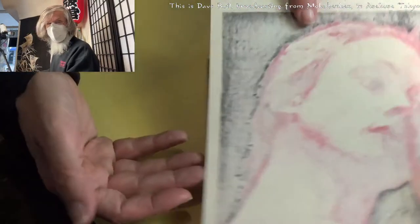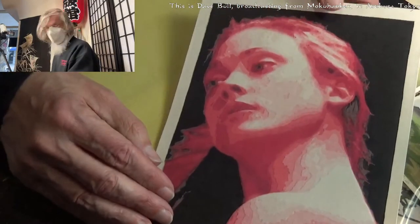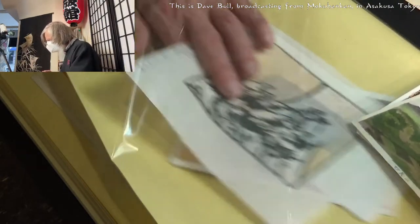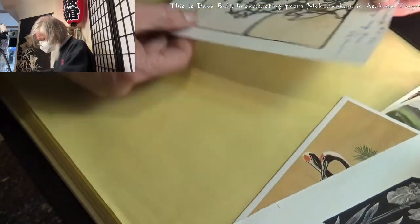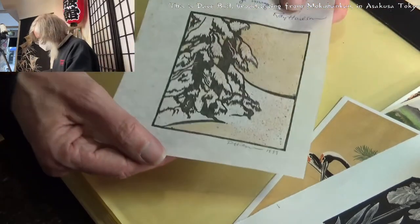And it looks completely carved and printed by hand. It's when you decide how many steps. I can't remember. I'm sorry. I don't know. This is going way back.